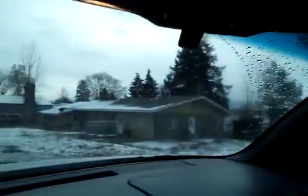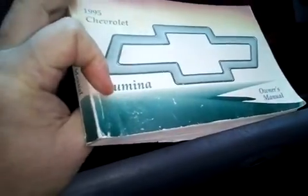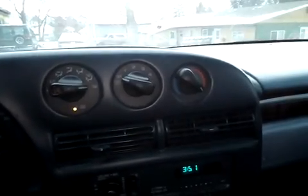These have little lights up here. And mirror and mirror. Glove box. This has a book in the car. 95 Chevy owner's manual, Lumina. And the other paper was in there. Right after she got this car, we took it to Meineke and had the AC recharged, and that's what that was.